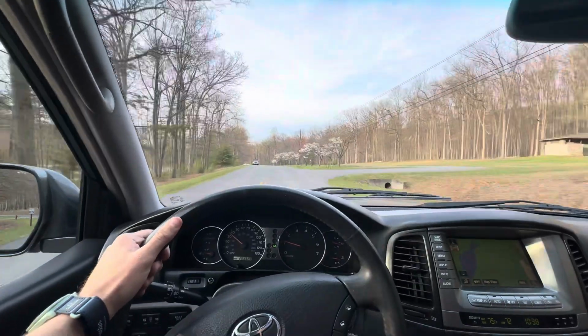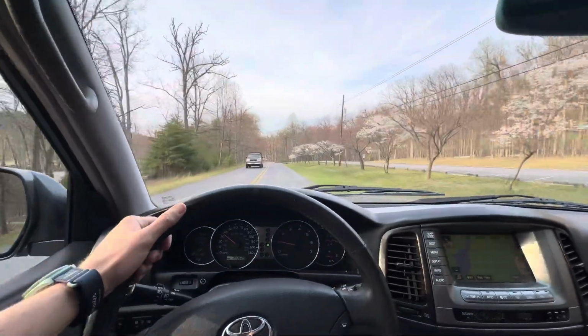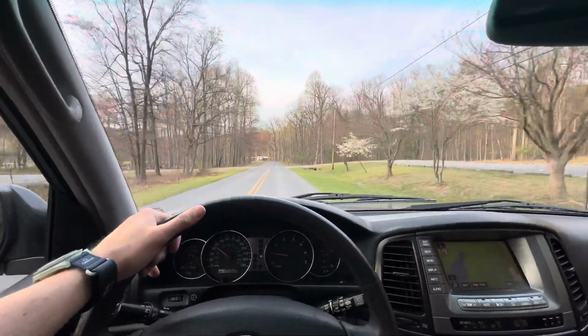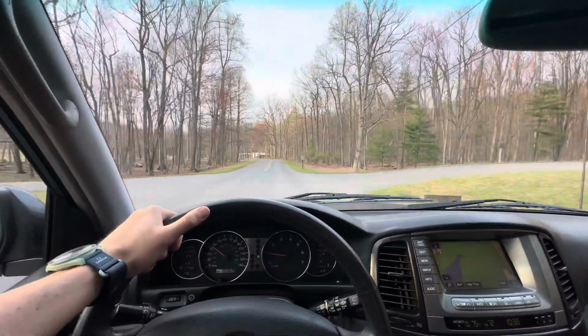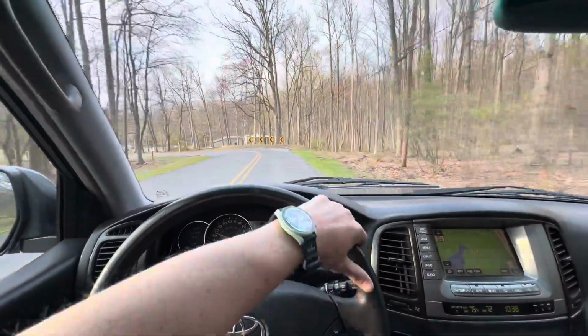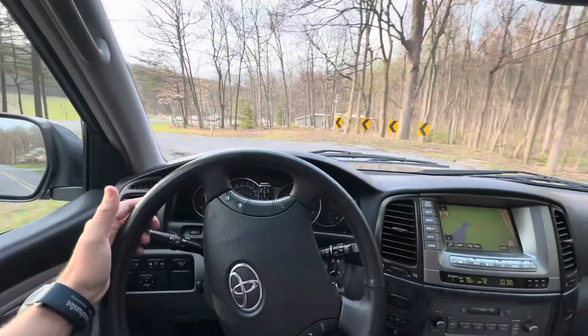And this truck's driving great. Doesn't need anything. The frame is clean. It has a little bit of surface rust on the fuel tank cover, which you can always replace. Got a clean frame other than that, and it's a great driving truck.